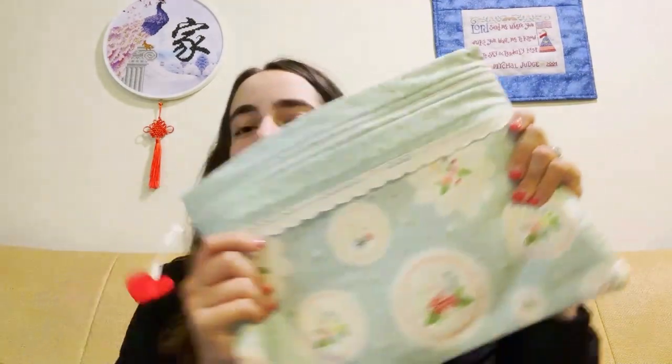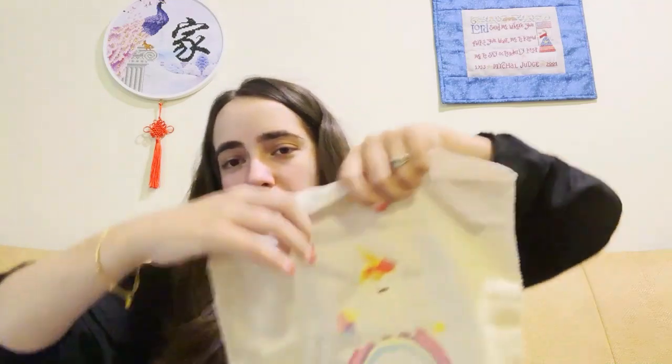So April will be my Blue Flowers bag, which is this one. Thumbelina used to be in here. No, it didn't. Thumbelina was in Beauty and the Beast. My bad. So this one is my unicorn still. So if I don't finish that before April, then it'll be worked on and totally finished in April.